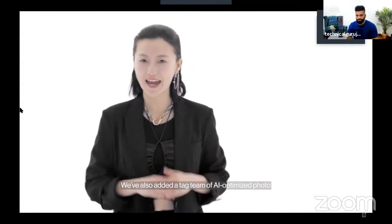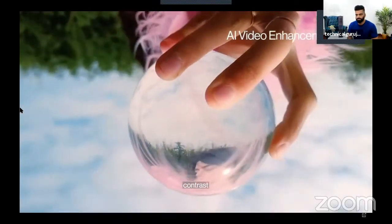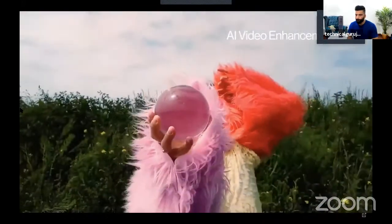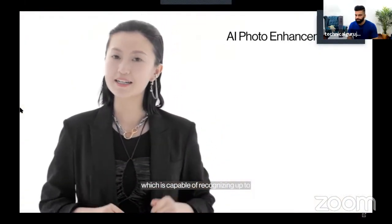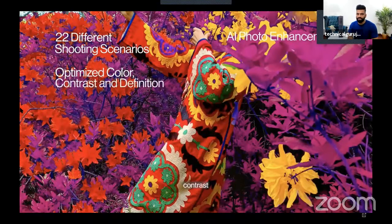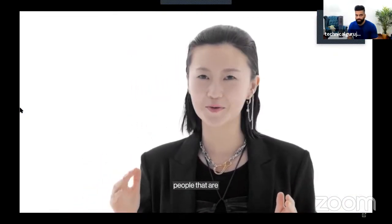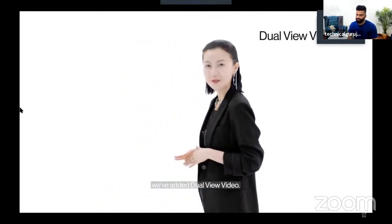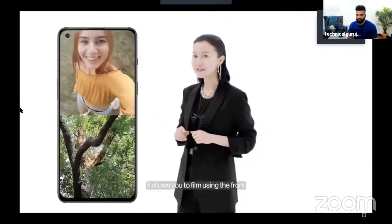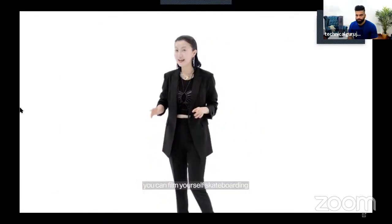We've also added a tag team of AI-optimized photo and video features. There's AI video enhancement, which adjusts the color, contrast, and brightness of your videos as you're shooting. There's also AI photo enhancement, which is capable of recognizing up to 22 different photography scenarios and optimizes your subject's color, contrast, and definition for roses that are redder, skies that are bluer, people that are peopler, and you get the idea. And for any budding influencers out there, we've added dual view video. Like its name suggests, it allows you to film using the front and rear cameras simultaneously. Just think, now you can film yourself skateboarding and that lamppost you're about to crash into at the same time.